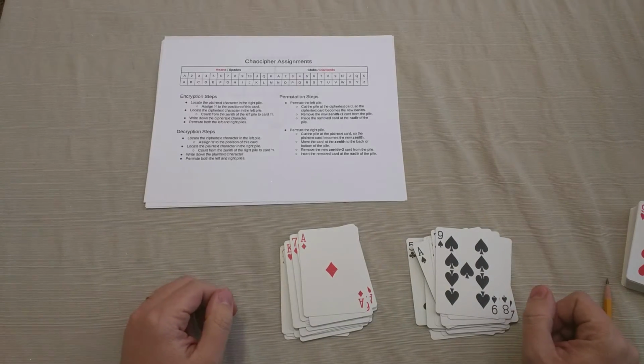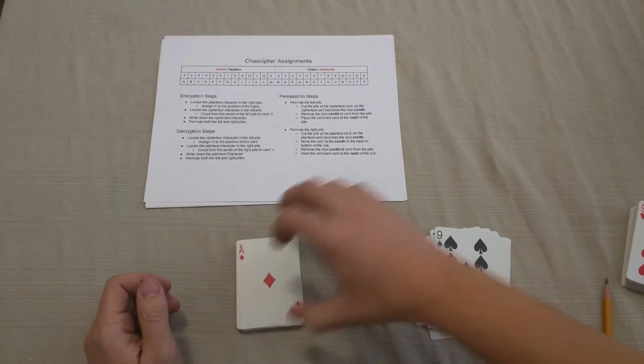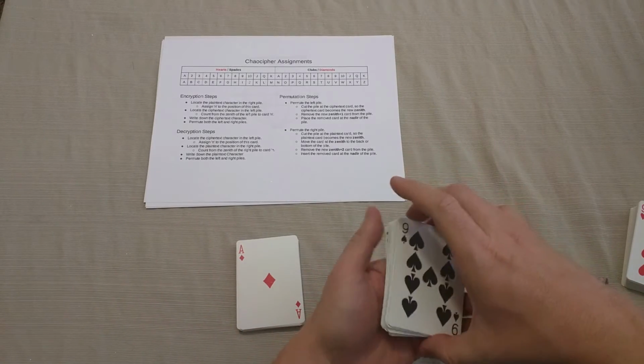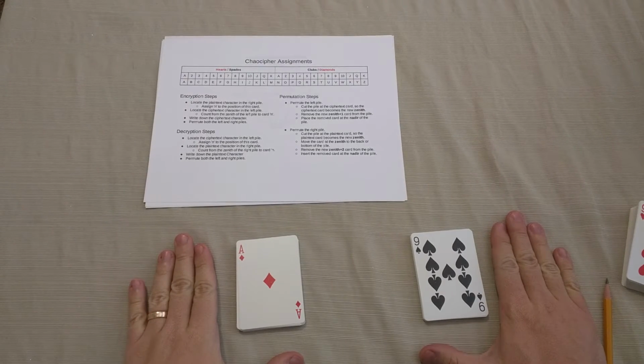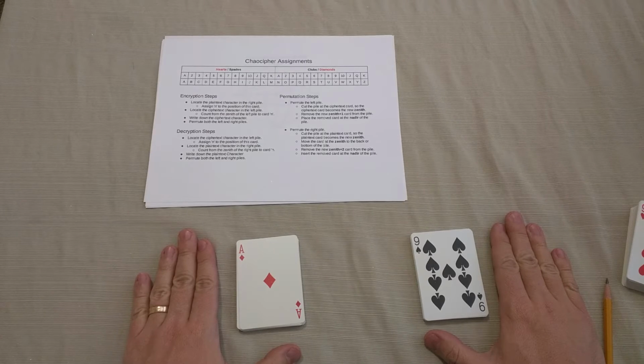Okay, I now have my left pile, or my ciphertext pile. This will be my left alphabet. And then I have my right alphabet, or my right plaintext pile, my black pile. We're going to leave these two piles separate. In Card Chameleon and Pocket RC4, we recombined these piles. We're not going to do that here. We're going to leave these piles separate.